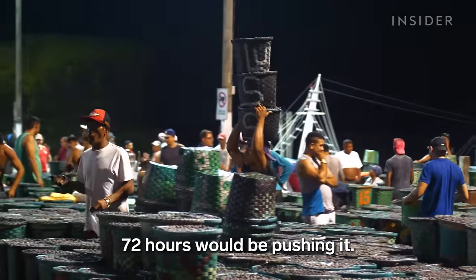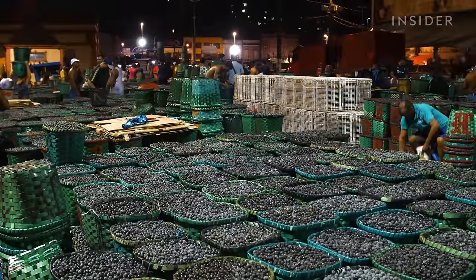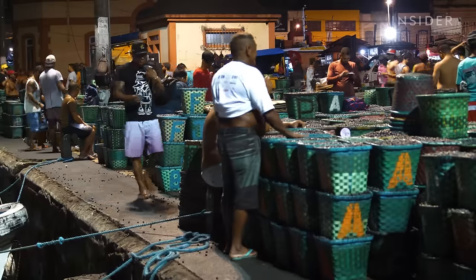The price of the baskets varies every day, depending on the demand.